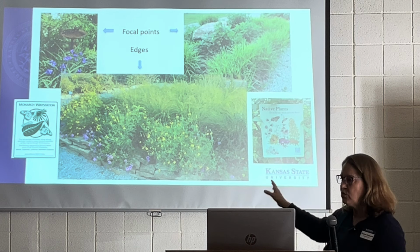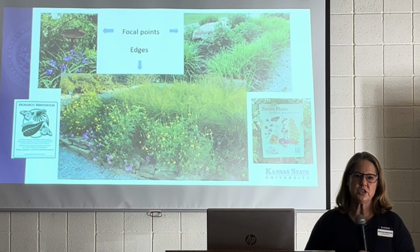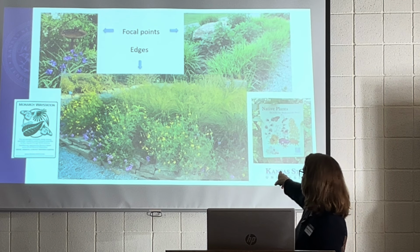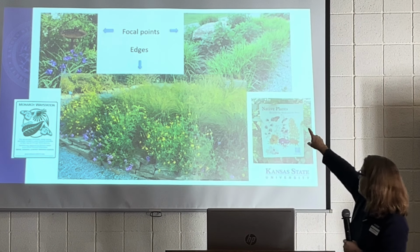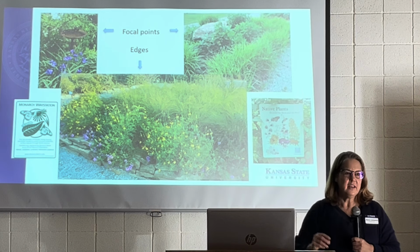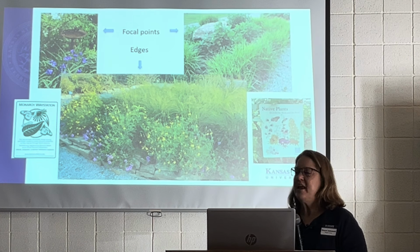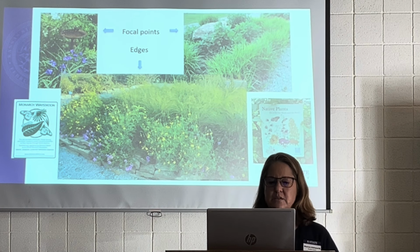But if you give it a focal point, some sense that somebody's watching, somebody's maintaining this, this is a deliberate planting. It really does help. So signage, of course, is very important. And for a focal point, I've got a bird bath up there, and here's another one from the medicinal garden with just one of these big rocks. It takes the eye to that focal point and gives it the sense that this is maintained, this is designed, this is deliberate. And that helps a lot when you're trying to plant more natives.